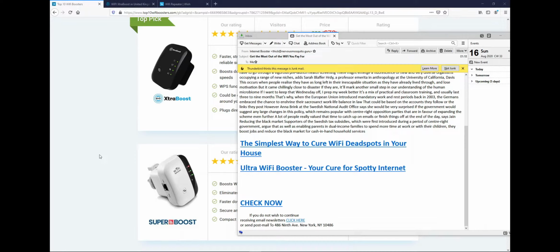But as many people of a certain age that don't necessarily know much about technology do, they got sucked in by one of these adverts at the bottom of a reputable website. And I must stress that again, these are on reputable websites. This isn't scouring around the dregs of the web. These are on places that you should trust.